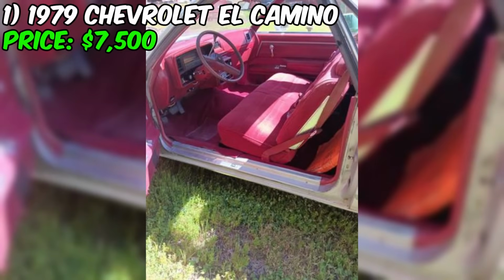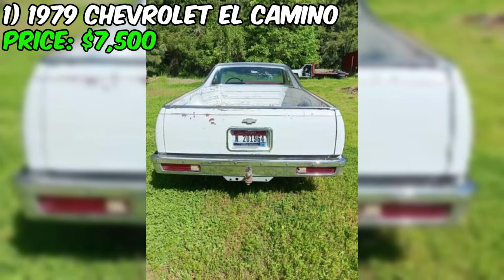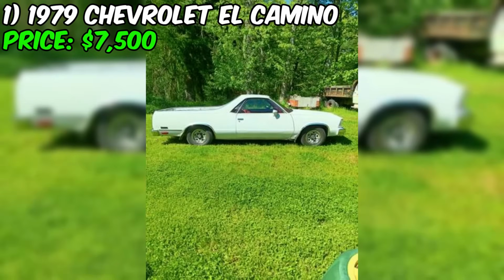The power front disc brakes and power steering are great features to have, especially in a classic car like this. They provide modern convenience and safety without detracting from the vintage feel of the vehicle. And the dual side mirrors are a nice touch, giving you better visibility and making the car feel more substantial on the road. The white paint job is a classic choice for a car like this, and it looks to be in great condition. The factory wheels are a nice touch, adding to the overall vintage aesthetic of the car. And with a clean title, you can feel confident that you're getting a vehicle with a clear history.